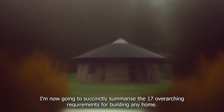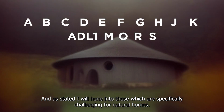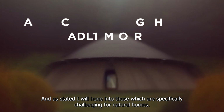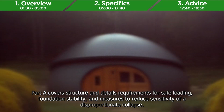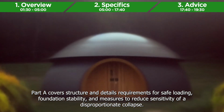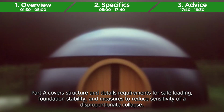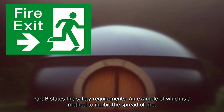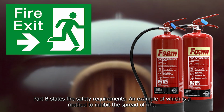I'm now going to succinctly summarize the 17 overarching requirements for building any home, then as stated I will hone into those which are specifically challenging for natural homes. Part A covers structure and details requirements for safe loading, foundation stability, and measures to reduce sensitivity of a disproportionate collapse. Part B states fire safety requirements, an example of which is a method to inhibit the spread of fire.